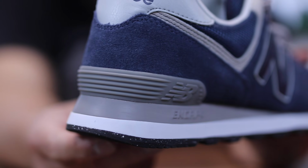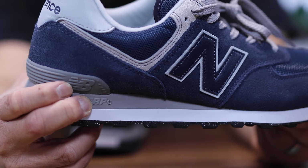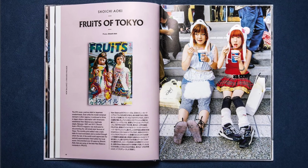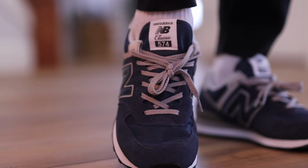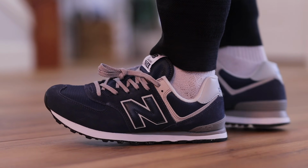So the 574 was really a stripped down, budget-friendly version of the 576 and it was built for all terrains. But it also became an international success. The 574 was really big in Tokyo as well. The 574 was definitely more accessible with its price point in comparison to something like the 990 series, which helped this model really grow in popularity.